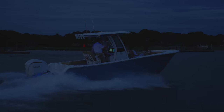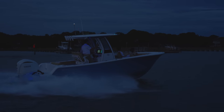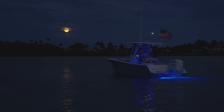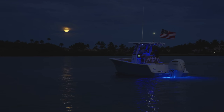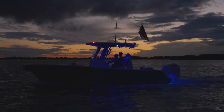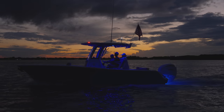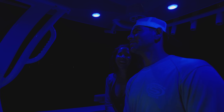For those who like to cruise at night in style, you'll love the standard lighting package, which includes a pair of blue Lumitech underwater lights for added ambience and safety. The deck is also well lit with our interior LED lighting package, creating a warm and inviting atmosphere for you and your guests. Whether you're out for an evening cruise or enjoying a night of fishing, our advanced lighting system is sure to impress.